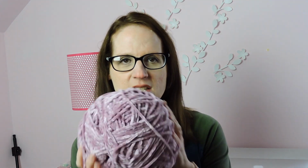And this is a ball that's been sitting in my closet that I'm going to make a project with next. It is velvet yarn. I believe it's brunette velvet. It's the number 4 size. So I'm going to try and come up with something creative. Not sure exactly yet, but I will keep you posted.